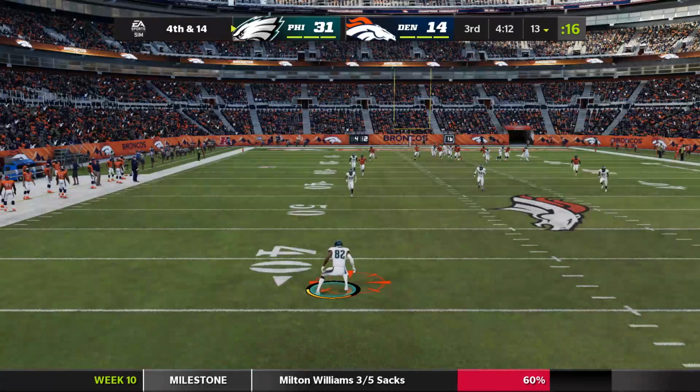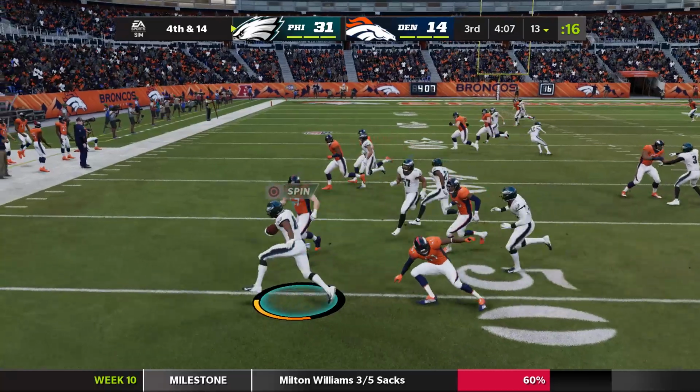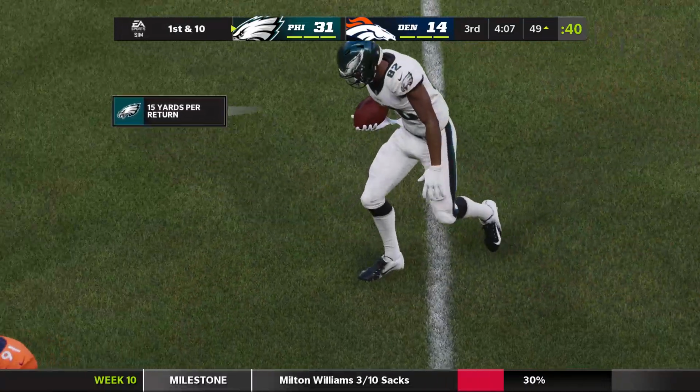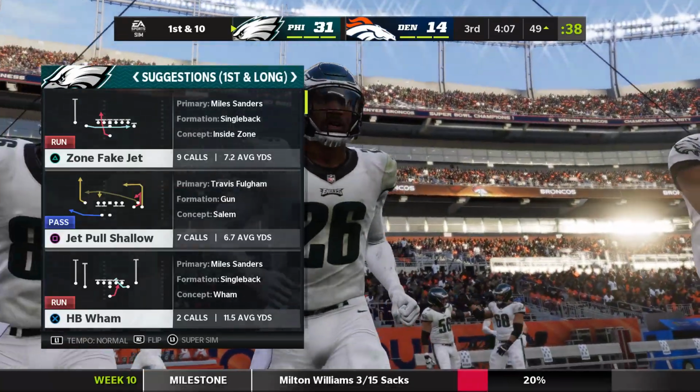46 on his first kick. This one in that neighborhood as well. Returnable here from the 38. A good return there. Call it 13 yards. And the Eagles will have great starting field position here as they take over.